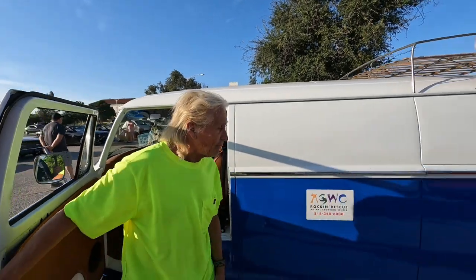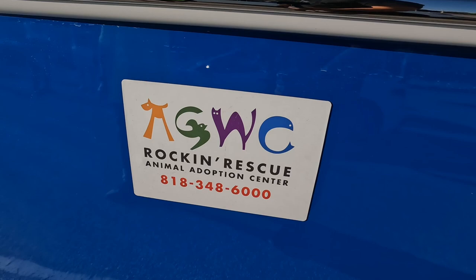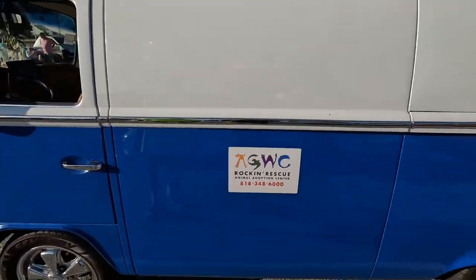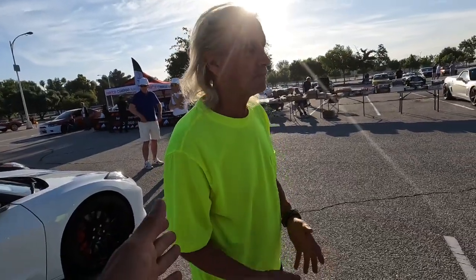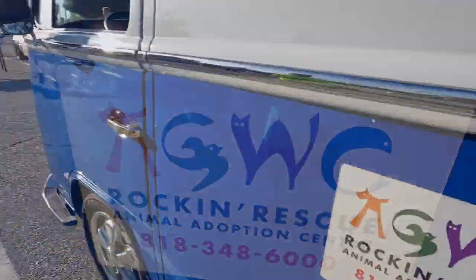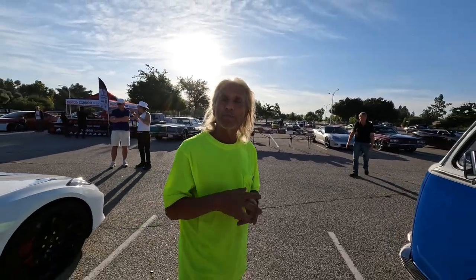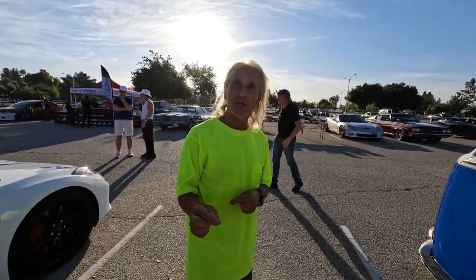And this is the official company vehicle for Rock and Rescue Animal Shelter. That is really what matters to me. This is saving. So if you're in the San Fernando Valley, Southern California, and you want to rescue an animal, and you're a car person, start here. Look here first. In fact, the website is rr.dog. Maybe people don't know that there is a dot dog. They say, it's a dot com. No, it's a dot dog.